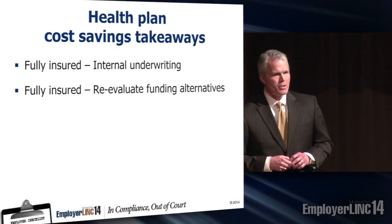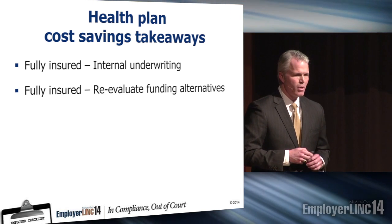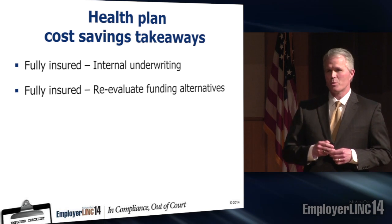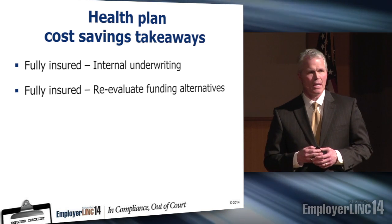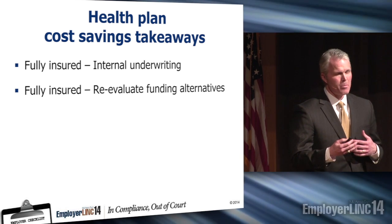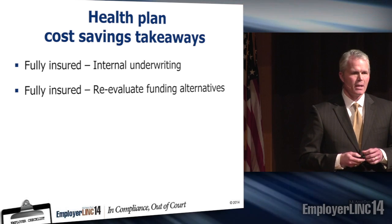A couple things on the fully insured side. We talked about the internal underwriting as far as takeaways for health plans overall, so fully insured health plans. Reevaluate funding alternatives. We talked about the captive piece. Depending on what your size is, from a fully insured perspective, it could be beneficial to, again, take a look at what those opportunities are. Is a captive operation, does that fit for you? Is that something that might work? Those are things that you might want to take a look at.